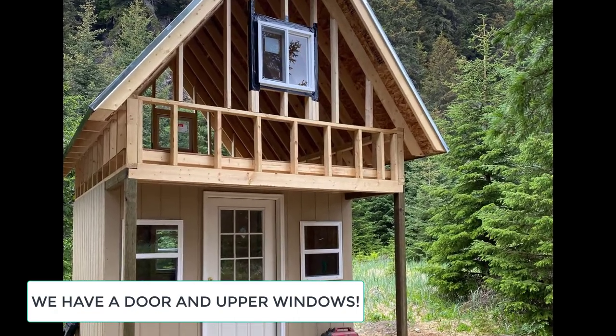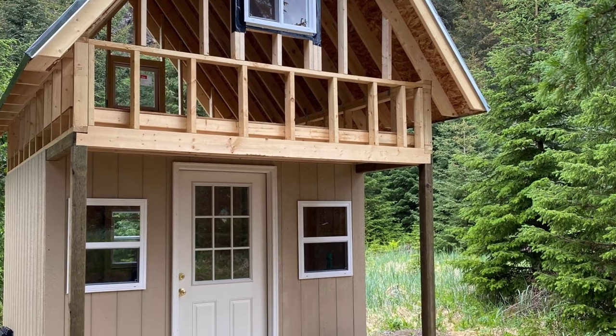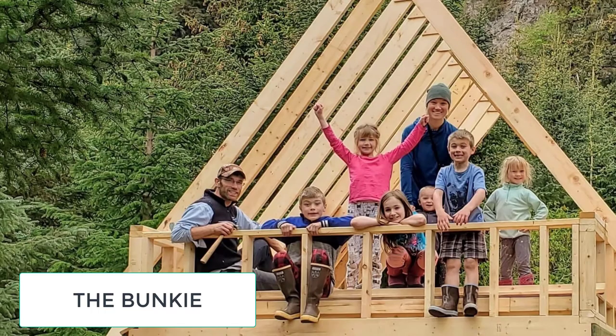The door was the last job Mark was able to complete before we headed back home. We are so excited with how far this bunkhouse has come, or as we like to call it, the Bunkie, and we cannot wait to show you how it all comes together.